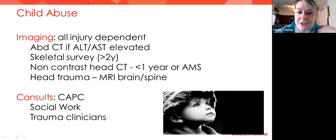And the consults that you will get is our Child and Adolescent Protection Center. So we have physicians that work in our hospital that are specifically trained to diagnose and rule out non-accidental trauma and child abuse. If you do have a patient in any of your units that you suspect that the story doesn't match the injury, you can ask for a CAPSI consult. And CAPSI just stands for Child and Adolescent Protection Center.